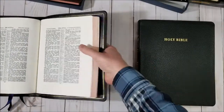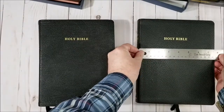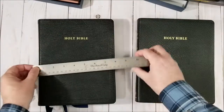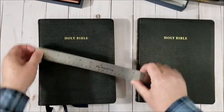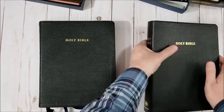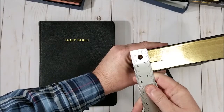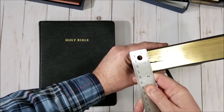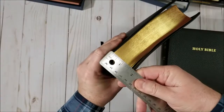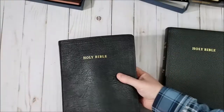The size difference between them. Take a quick look here. The Concord, you're looking at a little bit over 7.5 by 9.5, and this one you're looking at 7.5 and 9.5, just about. And thickness for the Concord, we have 1 3/4, and for the Brevier Clarendon, we have just a little bit over that, a little bit over 1 3/4.